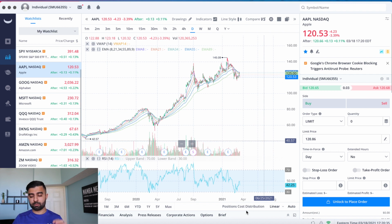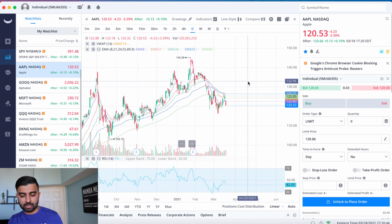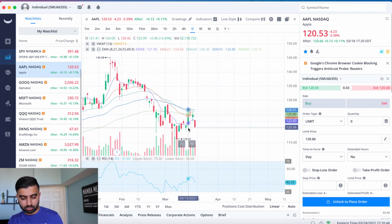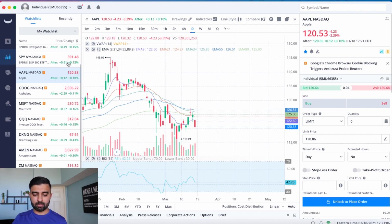headed into the future. Now, right off the bat, we've seen a decent red day for Apple, $4.23 on the day, which is about 3.39%. If we zoom into this chart here, what we see is we're kind of back where we were at the beginning of this week, right? When we started to push up, our low point was $120.42. That's when we set the high of 124. And we're pretty much back there, right? We gave up the progress for the week. So that's not great news.